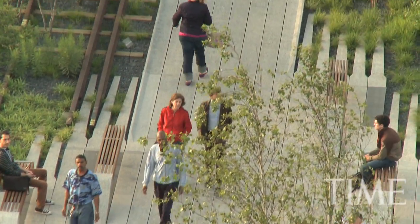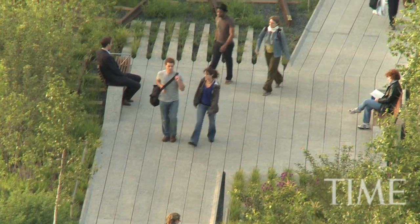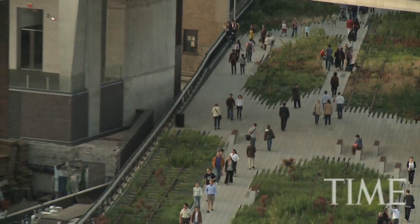And that gives me kind of a great insight that we've really accomplished something I think that's important for the city. And I do think it's a new kind of park. I don't think there's anything like this anyplace else in the world.